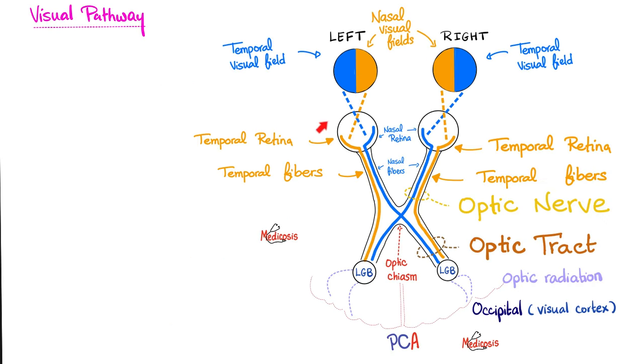Let's talk about this. This is my left eyeball, this is my right eyeball, and this is the visual field in front of my left eye, and this is the visual field seen by my right eye. What would you call this orange color? Oh, it is closer to my nose. So this is the nasal visual field. Here's the nasal field on the left side, and here is the nasal field on the right side. Let's follow the nasal visual field. Because light has to travel in a straight line, the nasal becomes temporal in the retina. So this is nasal field, but this is temporal retina. The temporal retina, closer to your temple, will continue as temporal fibers inside the optic nerve.